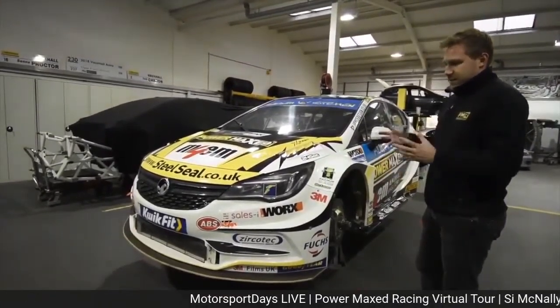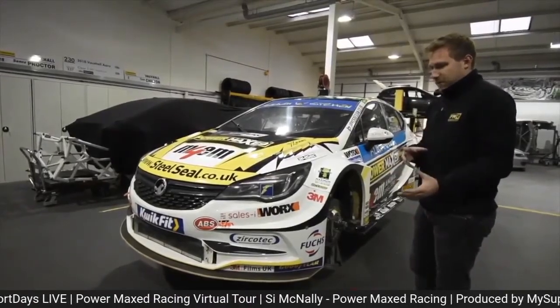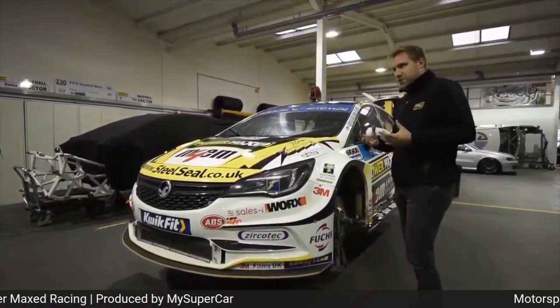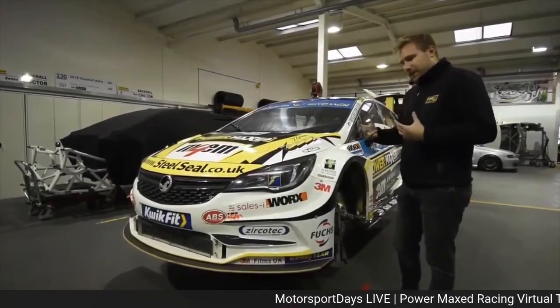Sometimes, as a lot of you racers will appreciate, your soft compound will give you an advantage, sometimes your hard compound will give you an advantage, but it just mixes it up, and it's actually quite a cool part of the BTCC that keeps things mixed up a little bit.